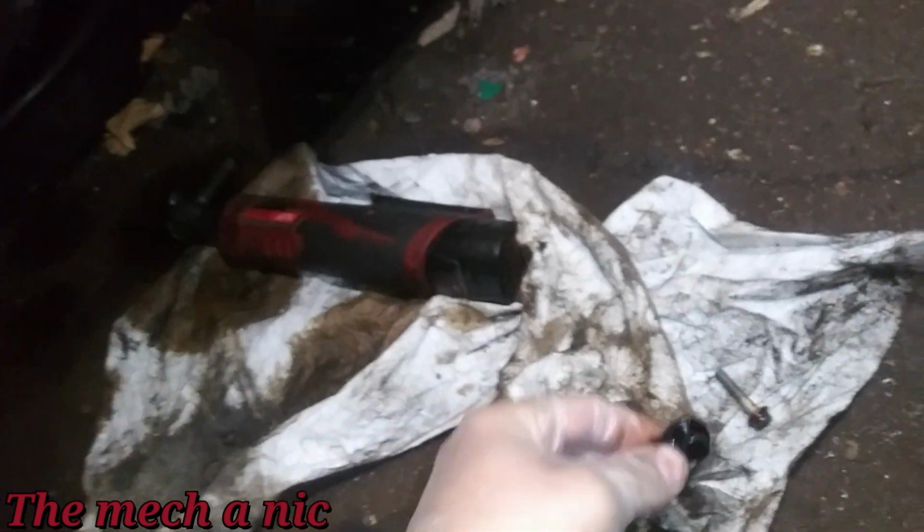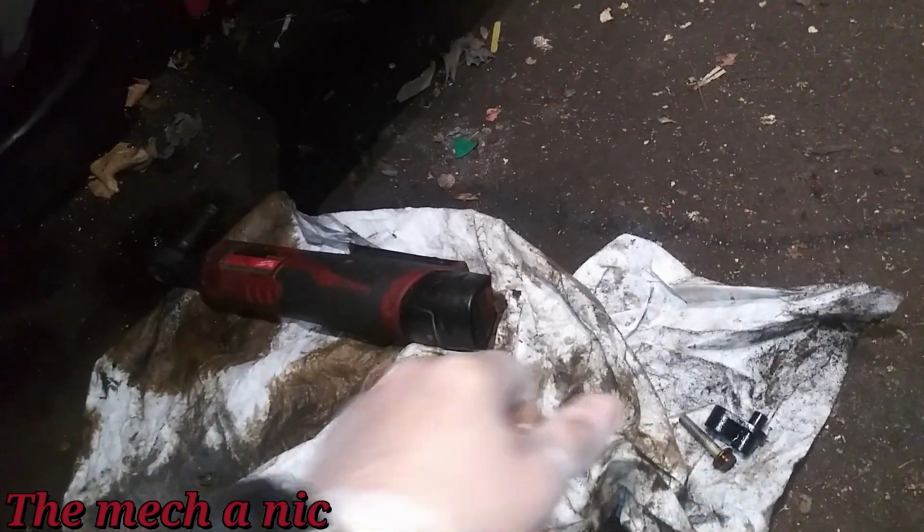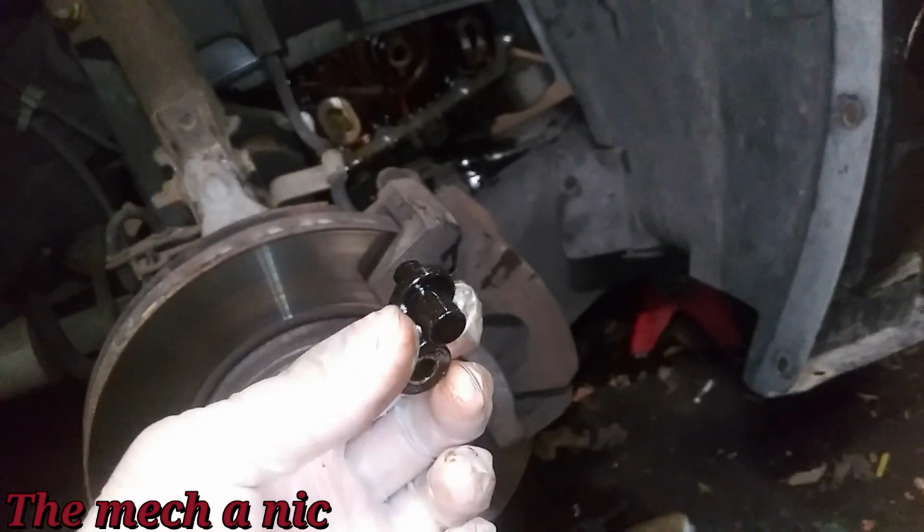This thing is clogged, and that's what contributes to timing chain failures like this, because there's so much gunk in this engine. Things don't normally get oiled like they should be. Major issue, you should look out for things like this.